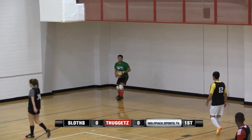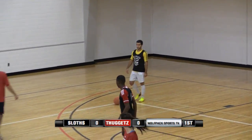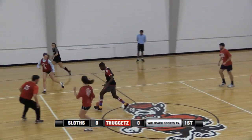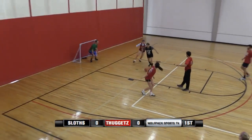He couldn't handle it, though. I would have expected with those gloves he would have been able to hold it a little better. The Sloths are moving the ball a lot better than the Thuggetz so far. They're getting a lot better opportunities, while the Thuggetz, they're just trying to get it down there.